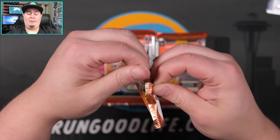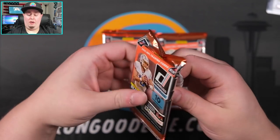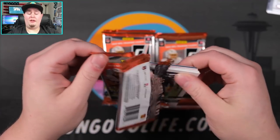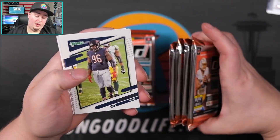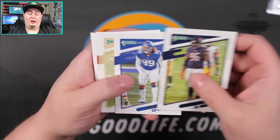So we have our Mem already. Now we are looking for our auto. Our Mem came in the middle of the box. Middle of the box, I think that was our first pack, middle of the box.